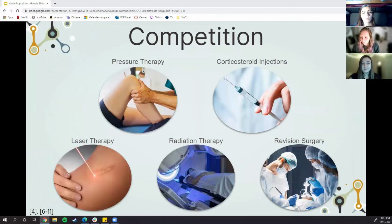These are some of the current treatment methods for helping with scar tissue. Like mentioned, scar tissue can be very painful, itchy, and reduce one's range of motion in the area. So trying to reduce these effects is very important and very beneficial to the patient. There are multiple different approaches to treating scar tissue, and I've listed 5 of them on the slide. There's pressure therapy, corticosteroid injections, laser therapy, radiation therapy, and revision surgery. Typically, everyone goes through pressure therapy as soon as possible after surgery. A notable company that specializes in it is ASTEM.